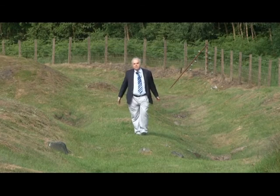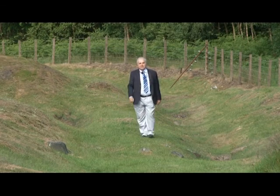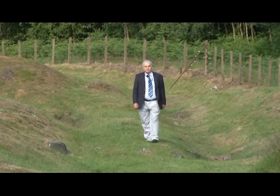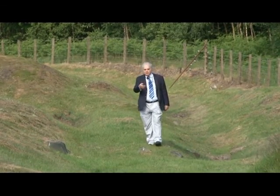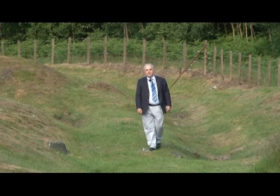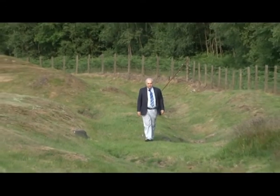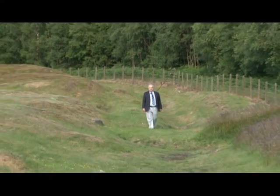Running the whole length of the Antonine Wall on the Roman side was this road, the military road. And the purpose of the military road was to connect the forts, to enable reinforcements to be rushed from one to the other, and to enable supplies to be carried from base camps out to the little fortlets.